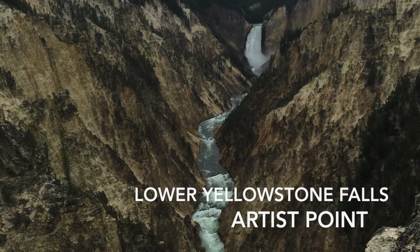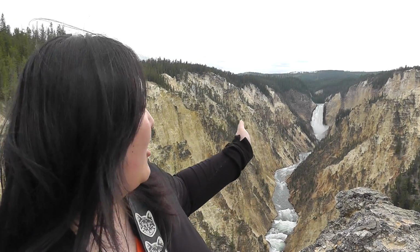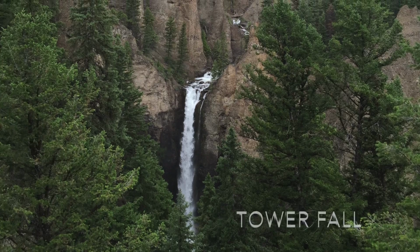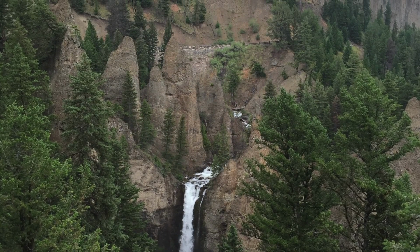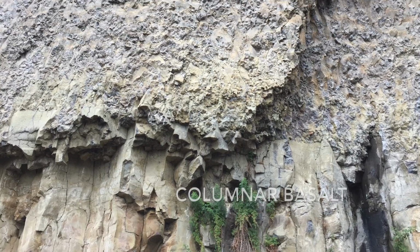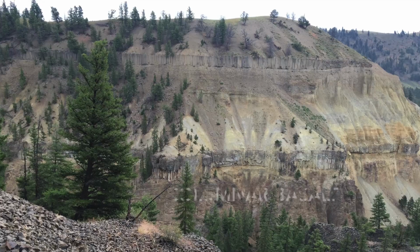Geothermic features aren't the only sights to see here. This behind you is a waterfall that's part of the Yellowstone River, and behind me is a canyon. Do you know what a canyon is? It's land that's carved out by a river and it creates a V shape. In addition to waterfalls, there are many interesting rock formations, such as the towers carved by water at Tower Falls, and the columnar basalt that looks like someone lined up a bunch of blocks in the mountain.